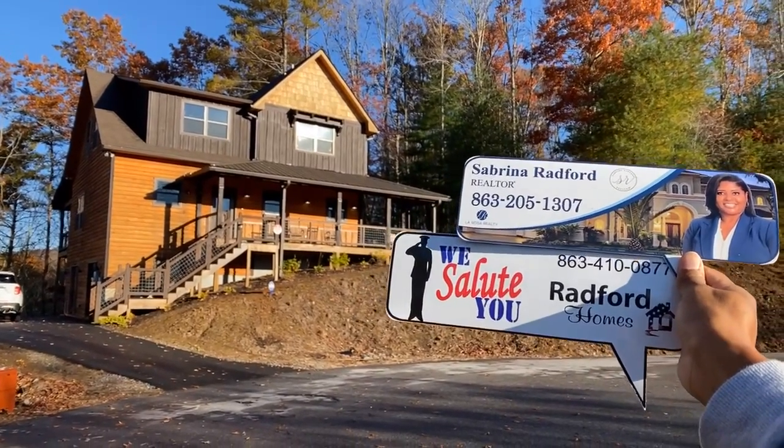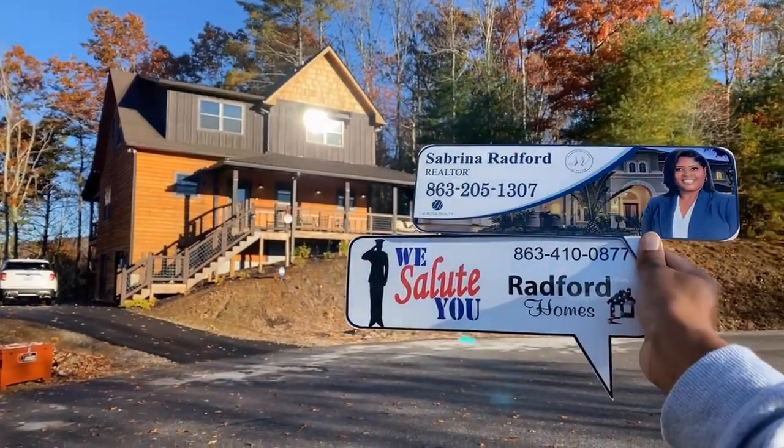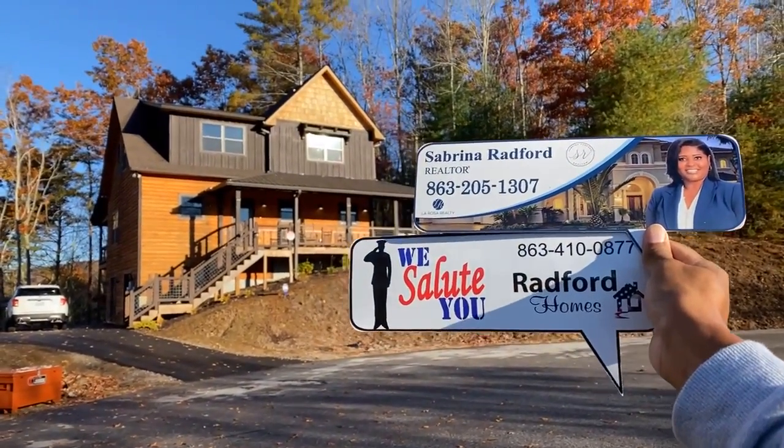Welcome to the Blue Ridge Mountains in Georgia. Salute all veterans. Happy Veterans Day. Take a look at the beautiful scenery.